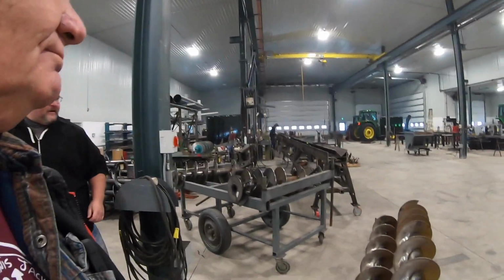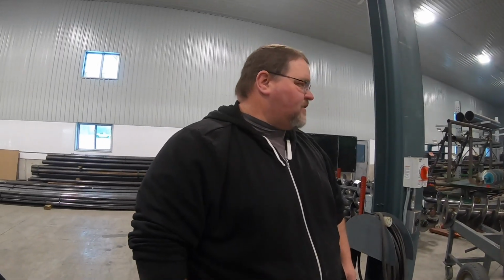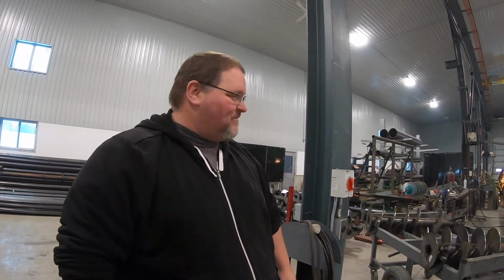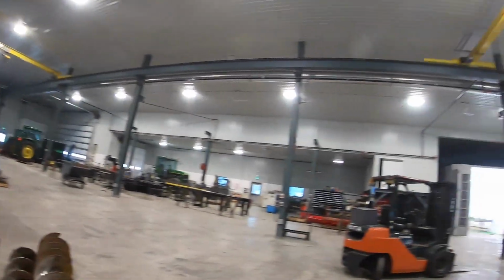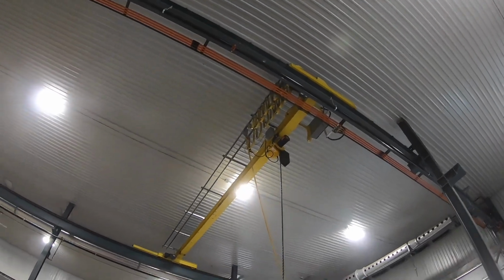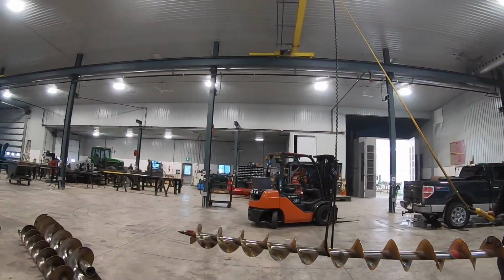These are our auger troughs that we use to mount the flight and stretch the flight on. And like you said, we have to build them heavy, so the auger trough's heavy. Well, that's where the overhead crane comes in. It's nice, you're just lifting the auger off there now. Saves the back having a crane.